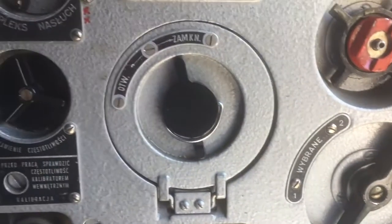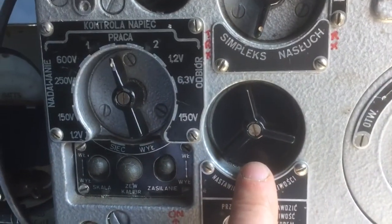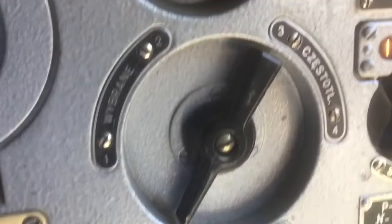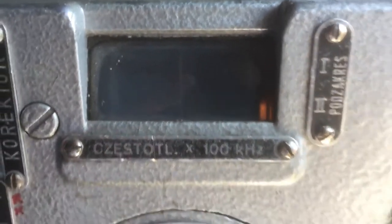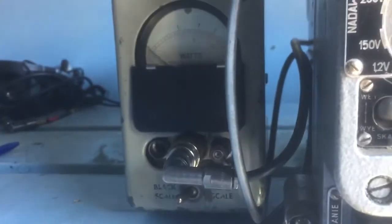Now we're going to cover how to operate the set. First thing we have to do is set it to free tuning on the band of our choice. So we want to be on 29 for 10 FM. Check that it's on the right band, set the frequency using the frequency dial. I don't think you can really see it with enough light to get a picture of the rest of the set, but that is on about 29.150 connected to the dummy load.